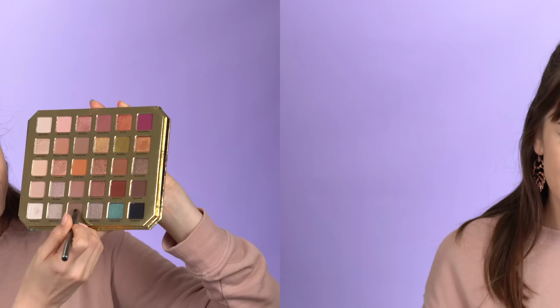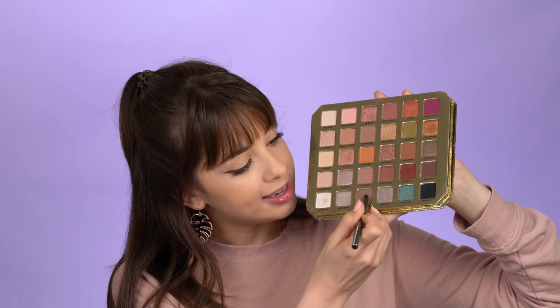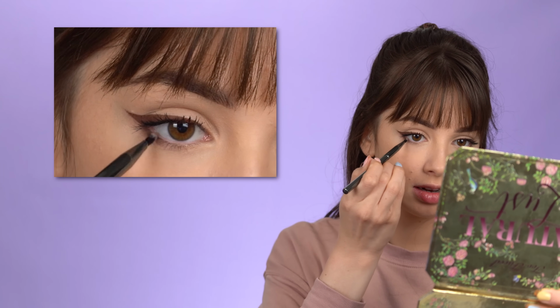It's the same thing. This is the Too Faced Natural Lust Palette and I'm gonna take this shade here called DM Me and I'm gonna bring it in the outer third of my lower lash line. Okay, that's it. I don't wanna bring it any further. I'm just kind of framing my eyes by doing this.